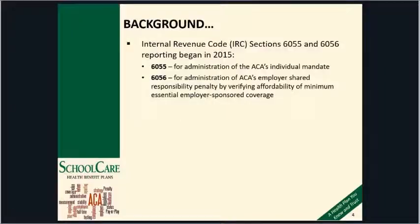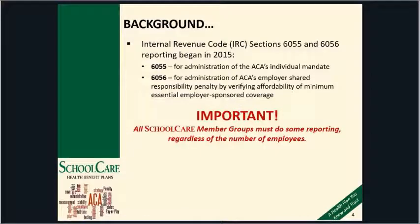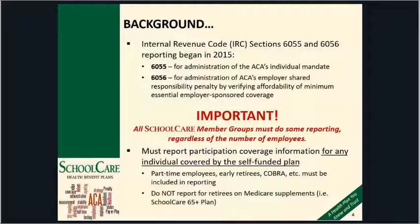I can't stress enough the importance that all School Care member groups must do some reporting, regardless of the number of employees. This is because School Care is a self-funded plan, and all self-funded plans must report. Reporting comes in the form of all employees. That includes part-time employees, early retirees, and COBRA participants. It does not include reporting on Medicare supplement plans, such as the School Care 65 Plus plan.